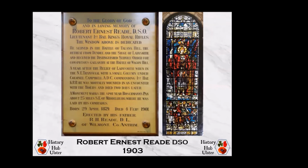Robert Ernest Reid was born 18th April 1879 at Wellington Place to Robert Henry Sturrock Reid, a linen merchant, and Dorothea Emily Florence Robbins. The Reid family home was at Old Forge in the Malone area. Robert Reid Sr. was chairman of the York Street Flax Spinning Company in 1911 and was made deputy lieutenant for the County of Belfast.